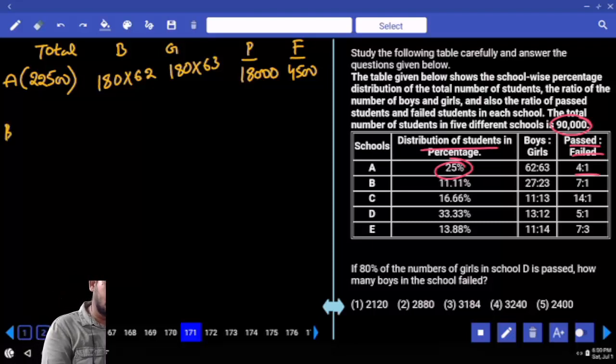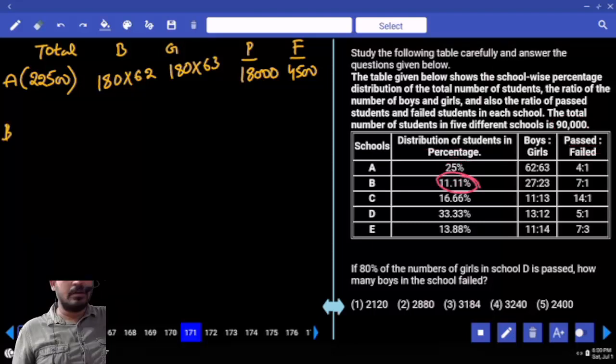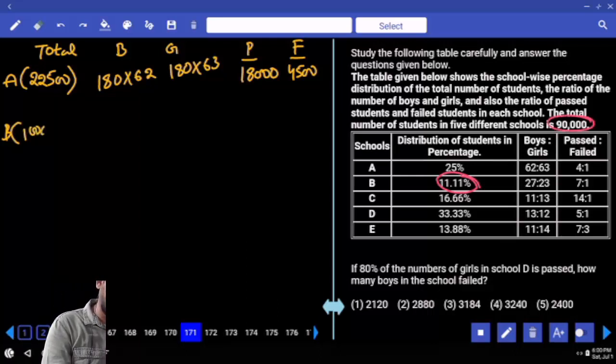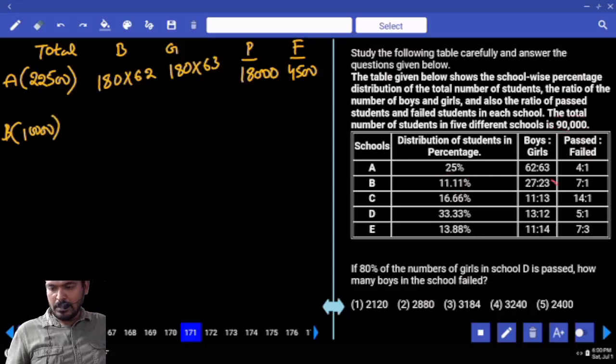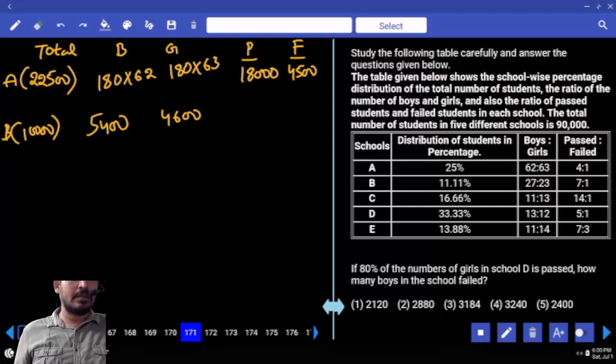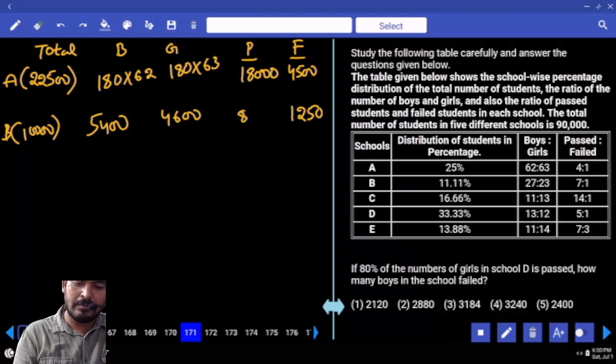Next, school B, what is the percentage? 11.11, that is 1/9. What is the 1/9 of 90,000? 10,000. School B total value 10,000. In that, 10,000 is distributed 27:23, 50 parts means almost 200 times. 27 into 200 means 5400, 23 into 200, 4600. Next, 7:1 ratio, total 8 parts, 8 parts are 10,000, for the 1 part value 1250, and 7 parts are 8750.